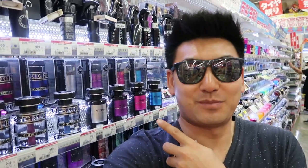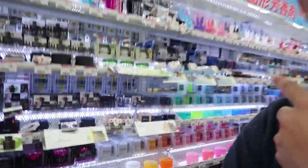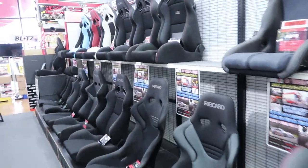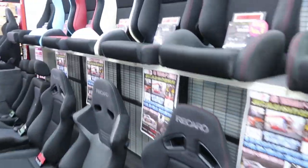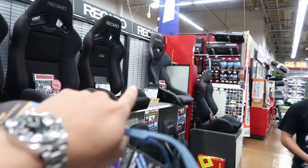You like the perfume? Just styling to check out. A lot of it. Crazy, a lot of it. Japanese like to have selections. Oh, check out the seat selection. Recaros everywhere. Recaros, you can buy normal ones for your daily driver, right up to racing seats.